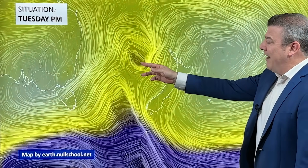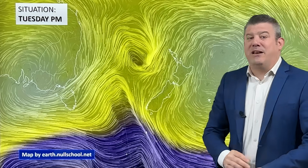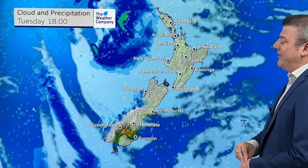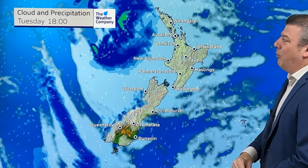But that's the low itself, and it's drifting slowly towards the central part of the country, bringing a bit of patchy wet weather into the North Island and also some parts of the dry south. Here's how we look this evening, 6 o'clock Tuesday evening. You can see the rain out at sea here. That's where the low is, and plenty of cloud around, showers and patchy rain on the west coast.